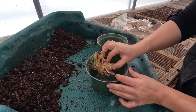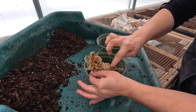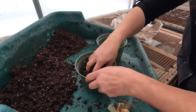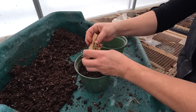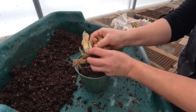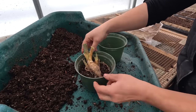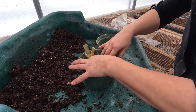Now these we do not bury very deep. In fact, they're kind of surface planted, and oftentimes you leave the rhizome exposed to some light. I don't always do that outside when I'm planting them, and they seem to do okay either way, but you don't want to plant them very deep, that's for sure. I'm going to groom off the dried up leaves here. I just lay it on top and pack some soil in around it.